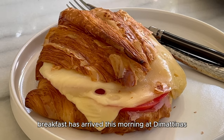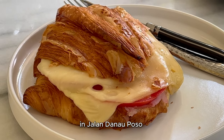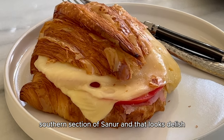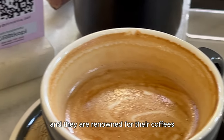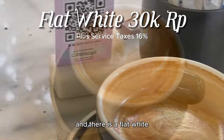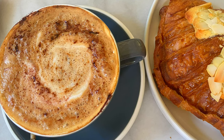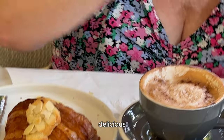Breakfast has arrived this morning at Dimattinas in Jalan Dano Posa, southern section of Sanur, and that looks delish. And they are renowned for their coffees. And there is a flat white, and mine has a cappuccino, very frothy on the top there, with an almond croissant. Delicious. Delish.